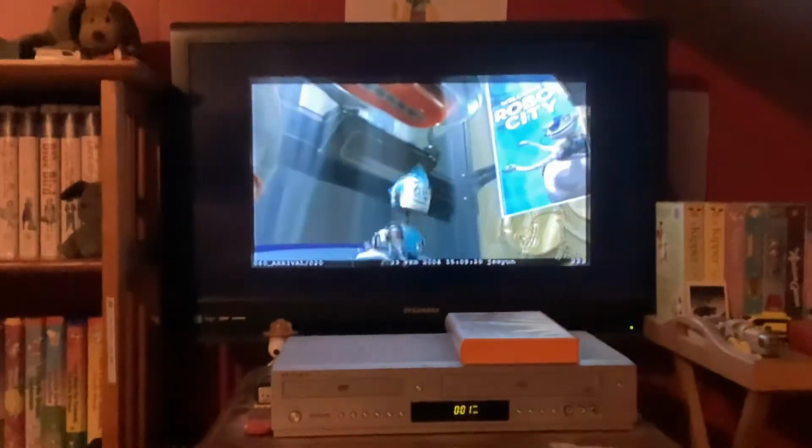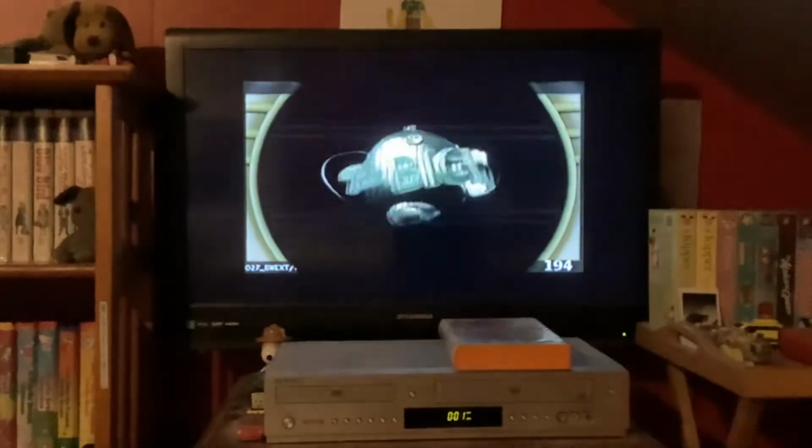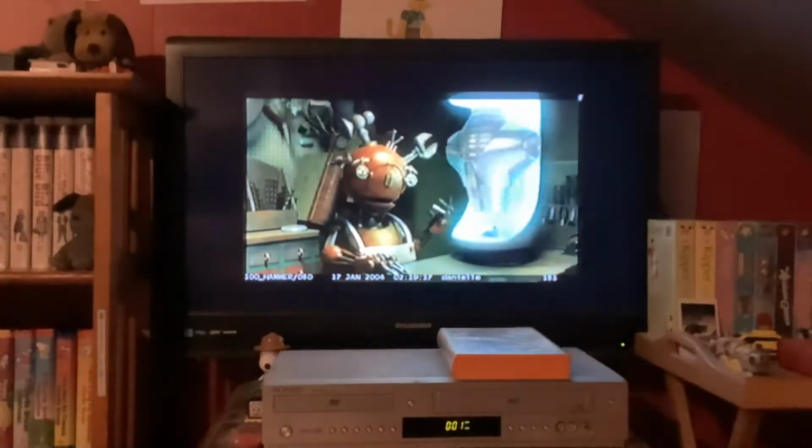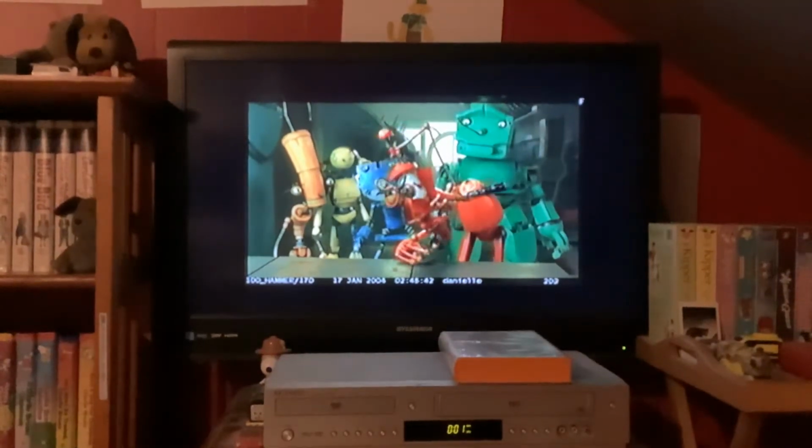Hello, Robot City! I love you! City needs filling. That's a lot of robots. All you need is an upgrade. All I need is one stinking neck joint. What?